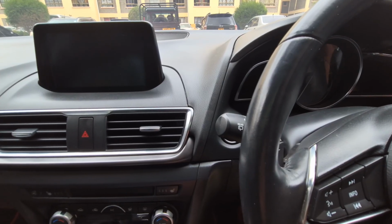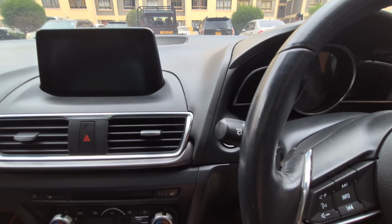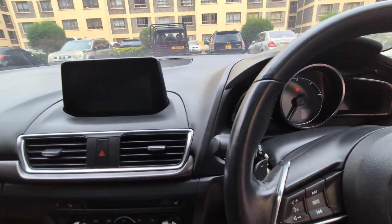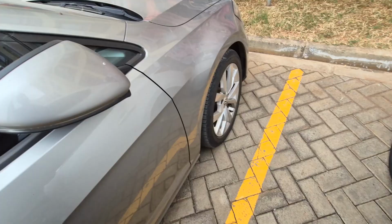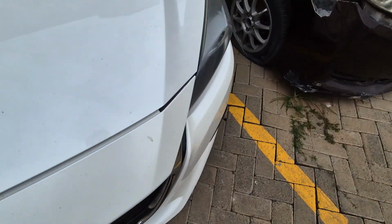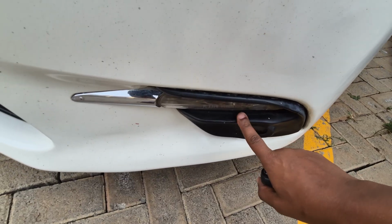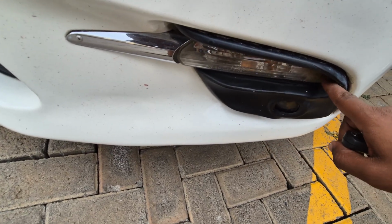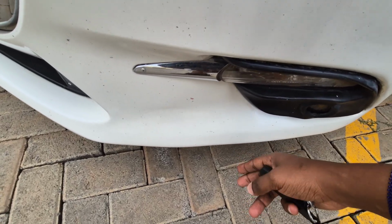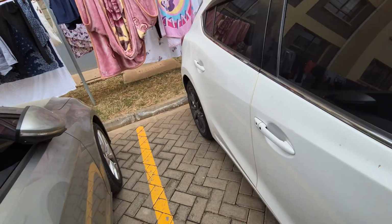Thankfully, it wasn't that great of an impact. The bumper did need to be repainted and repaired. So let me just come out and show you guys how the damage looks. But now it's been repaired. It was just below here, and I already bought this replacement, so I'm going to have it installed. And the light also got a bit damaged, so this place was dented just because I ended up in the ditch, and I had to have it fixed.